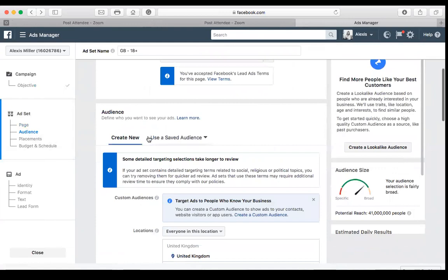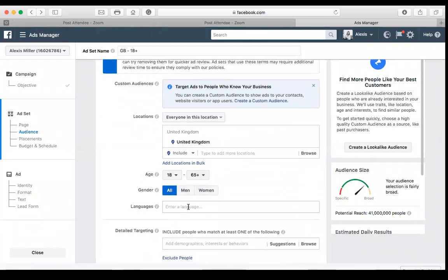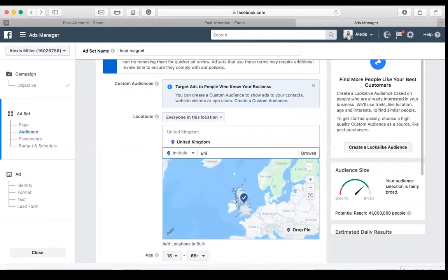And then we come down to this bit, and it's audience. So create a new audience. This is where it is really, really important to understand who you're targeting, because you need to know who are they, where do they live, what sort of age are they, are they men, are they women, are they both? If you wanted to go into things like languages, you can put what language they speak, if that was something that was really relevant to your business. So let's put in just the United Kingdom and say the United States at the minute.